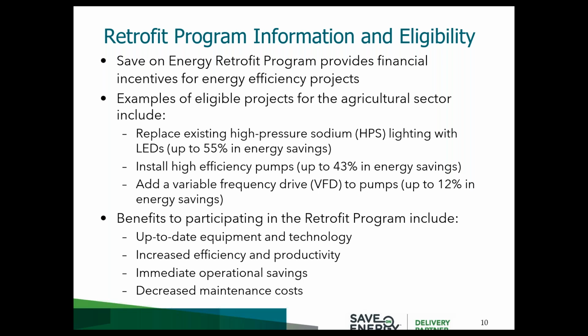It's important to note that projects involving new energy efficient equipment that is not replacing an existing piece of equipment are also eligible to participate. So for example, adding LED lighting to a greenhouse that previously relied only on natural light is eligible. And in fact, these types of projects have made up the majority of the LED grow light applications processed by our team to date.